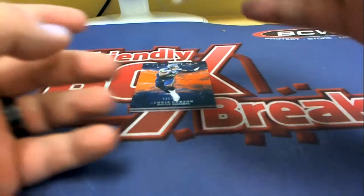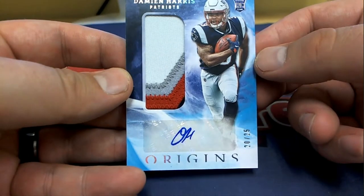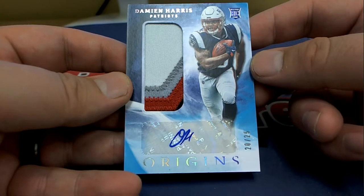We got the Damian Harris right here for the Pats. Man, that's a four color. Wow. 20 of 25. DH. Rookie, let's see. New England, that is. He's got a good old New England.